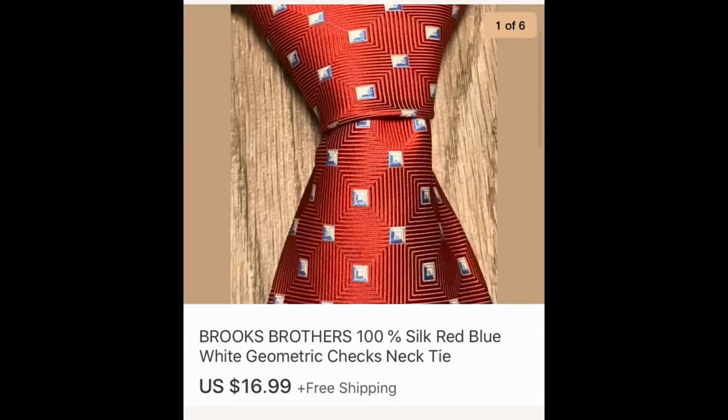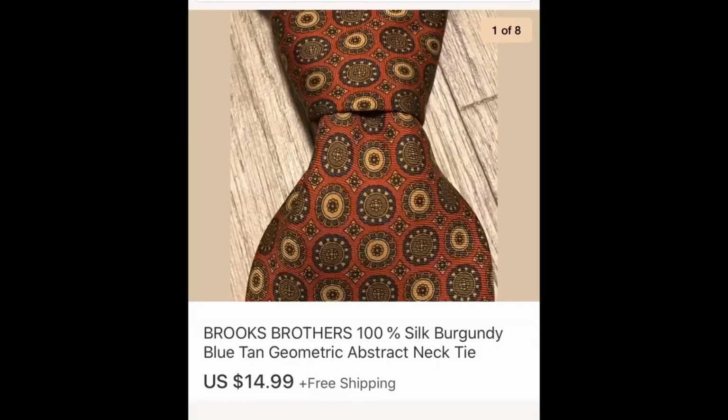On January 7th, I sold a Brooks Brothers tie, and the buyer paid $17, and I paid $2 for the tie. On January 8th, I sold another Brooks Brothers tie, and the buyer paid $15, and I paid $2 for the tie.